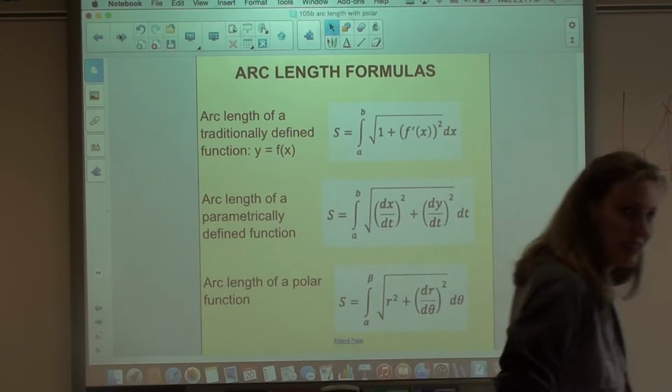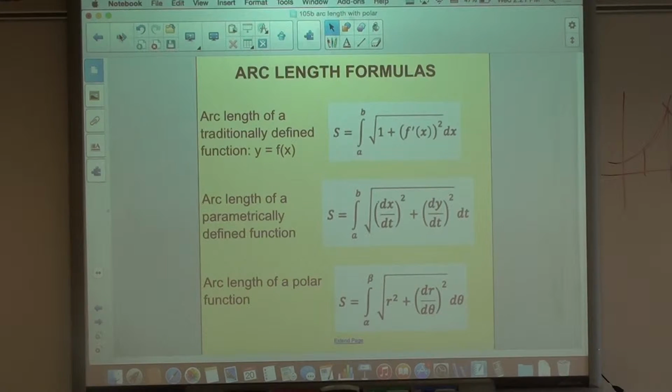Is there any reason why only the polar one uses Greek letters? Oh yeah, because we use theta. We tend to use a and b for x values, and alpha and beta for theta values.